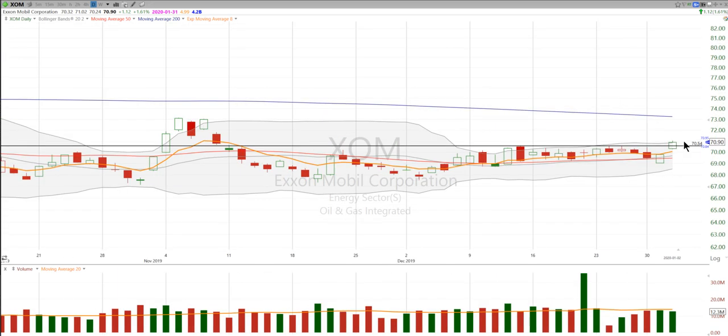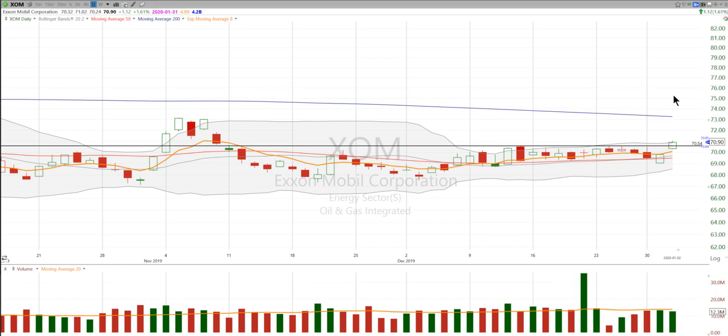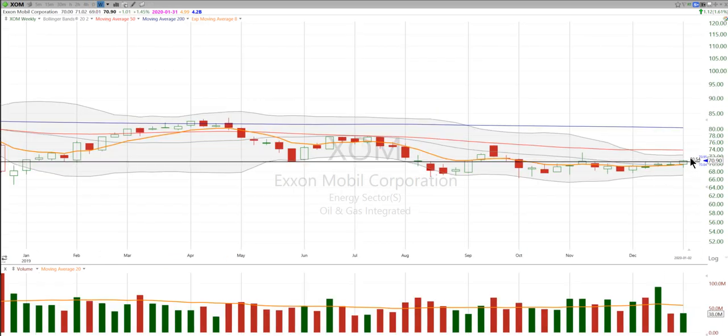So looking for more here from Exxon Mobil, I would watch for a move above $71, and your price target could be up here at around $73. Now, that is only 3%, but it does look like it wants to go higher. And again, breaking weekly resistance is bullish for the long-term outlook of this stock.